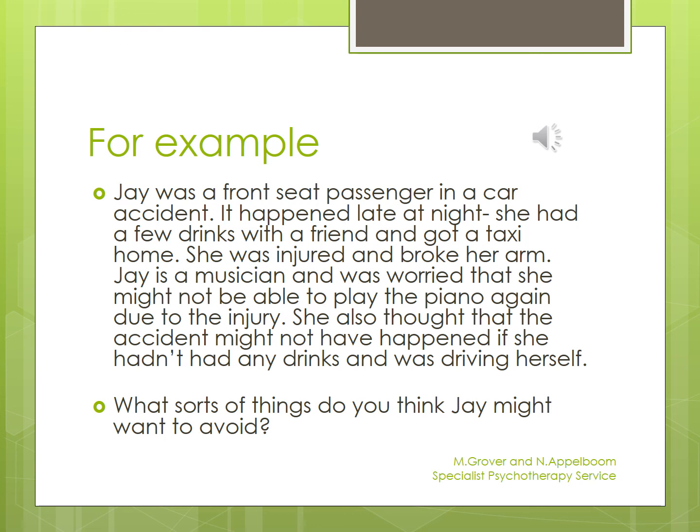One way of understanding how avoidance affects people with PTSD is by using an example. We're going to use the example of a lady called Jay. Jay was a front seat passenger in a car accident. The accident happened late at night after she'd had a few drinks with a friend and decided to get a taxi home. Jay was injured in the accident and broke her arm.